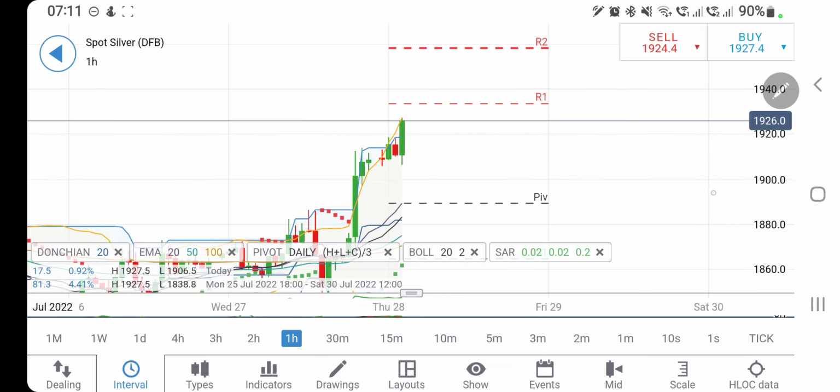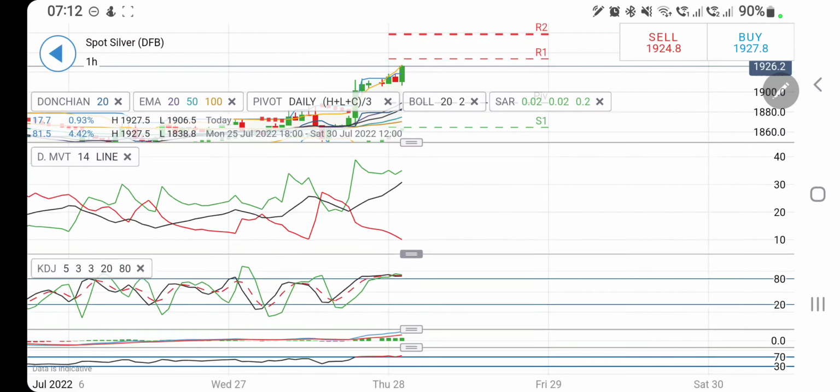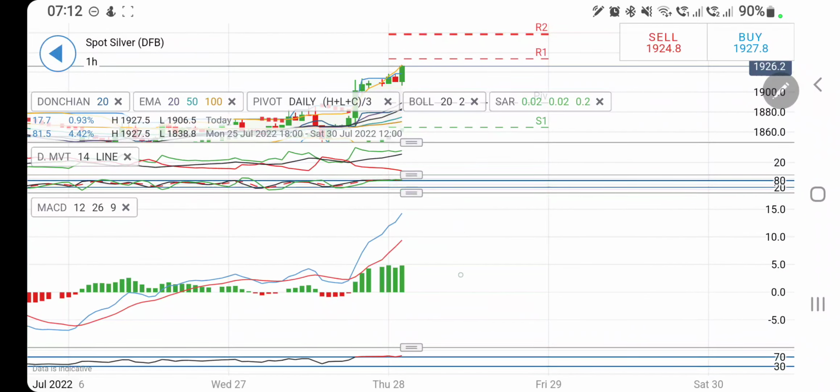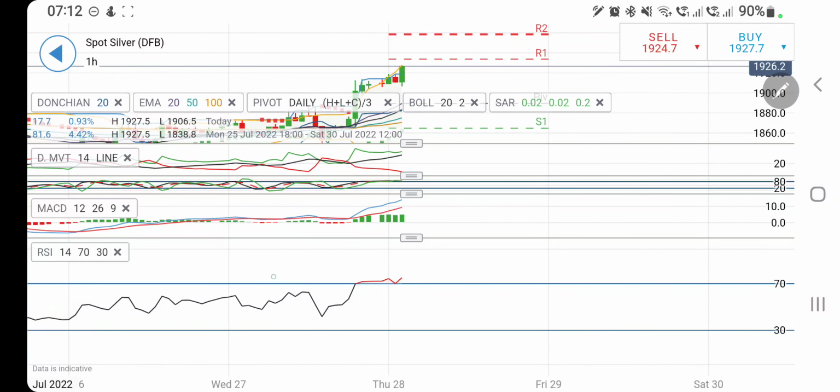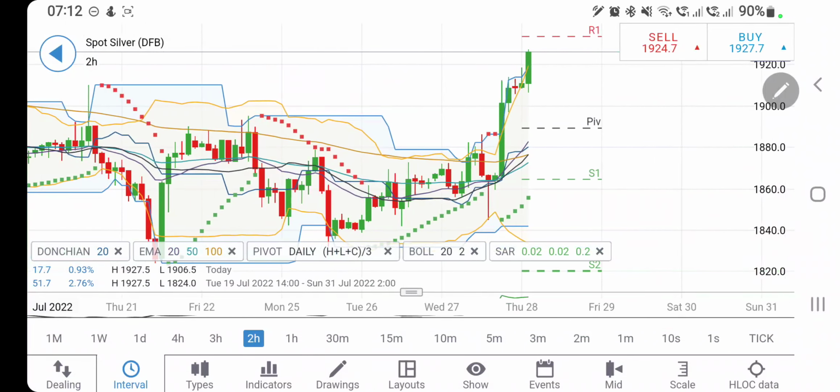Now let's have a look at silver. Silver on the hourly charts is also coming out of this channel, and yes, it is a breakout, trading almost at the extremes of the Bollinger Bands. The support at 1920 is strong. Previously I had told you 1920 is a strong resistance zone, and now it is going to be the support for silver. On the upside, 1935, 1950 levels should be very strong resistance. Directional movement is extremely bullish. Stochastic is overbought. MACD is wide divergent bullish. RSI is overbought, hence a little retracement on the downside can be expected here.